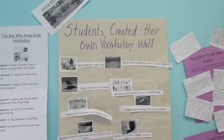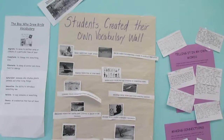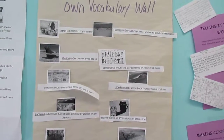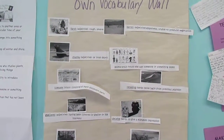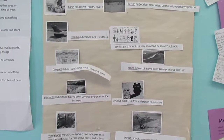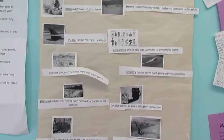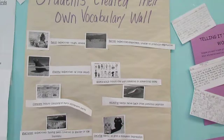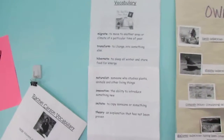This was another 5th grade group. This was an article that they read on vernal pools. So what we did with that article was we identified important words or words that we were unfamiliar with. We looked up definitions together or used context clues to form our own definition. Then we found pictures and then we just did a match. We matched the pictures with our vocabulary.